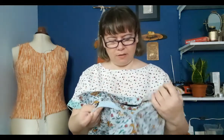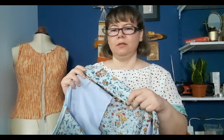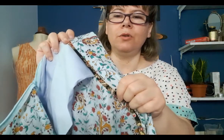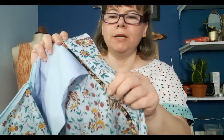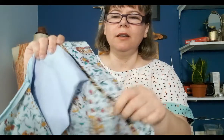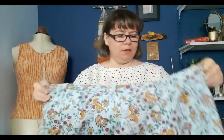And this is the inside, like the front. There are slant pockets, and I added a self-made bias binding for the waistband. This was from a dress that I had made in the past. So actually that was the only alteration that I did, the zipper. I don't remember doing anything else.